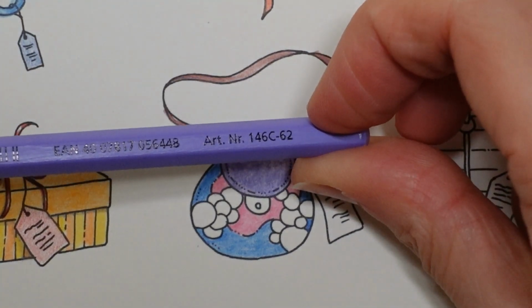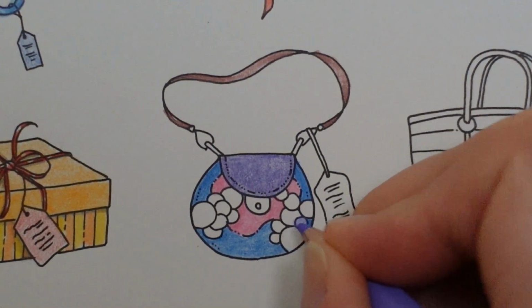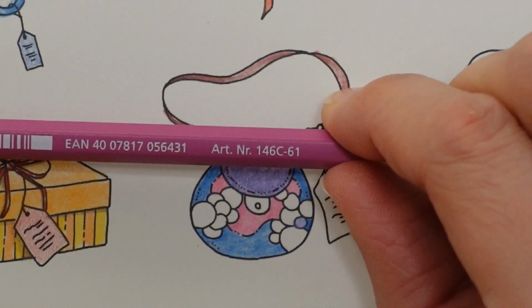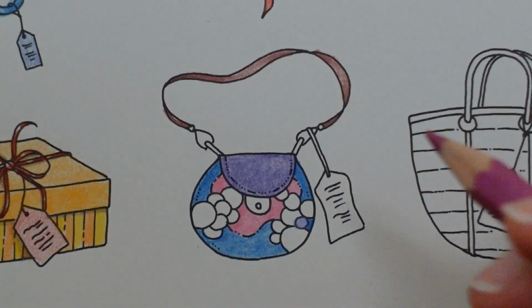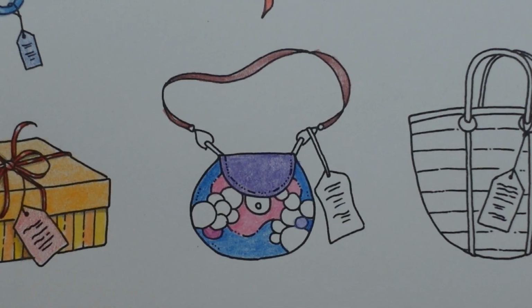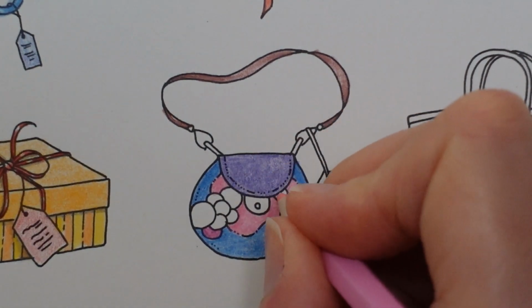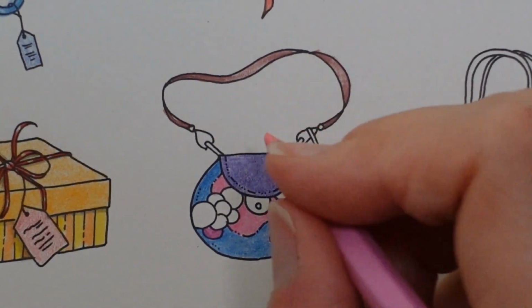Let's grab our 62, which is our lavender, and we'll do one of those. Then we'll grab 61, which is our dark mauve. Weirdly, that's mauve and this is dark mauve. I don't understand it. It's quite close to this colour, so I'm going to do one over here a little bit further away so you can see that it's different. I'm going to do 21, which is our light rose. Do it there. I might reuse some of these. I'm also going to use this colour for here.